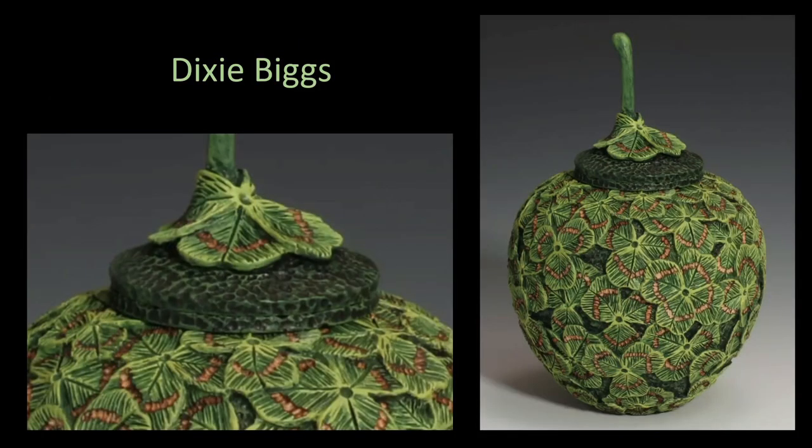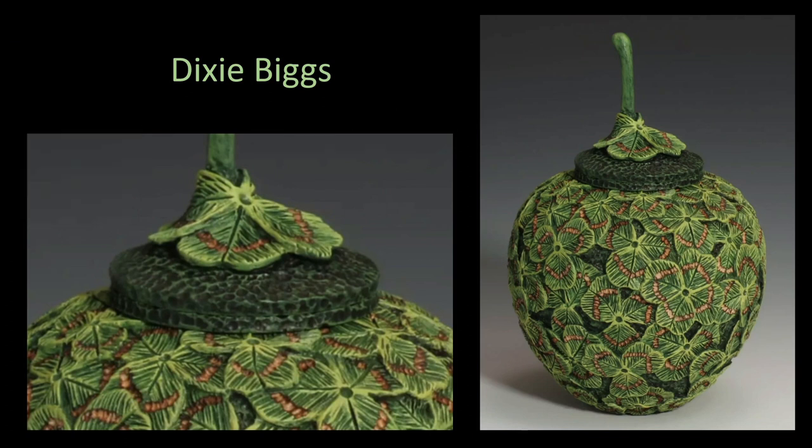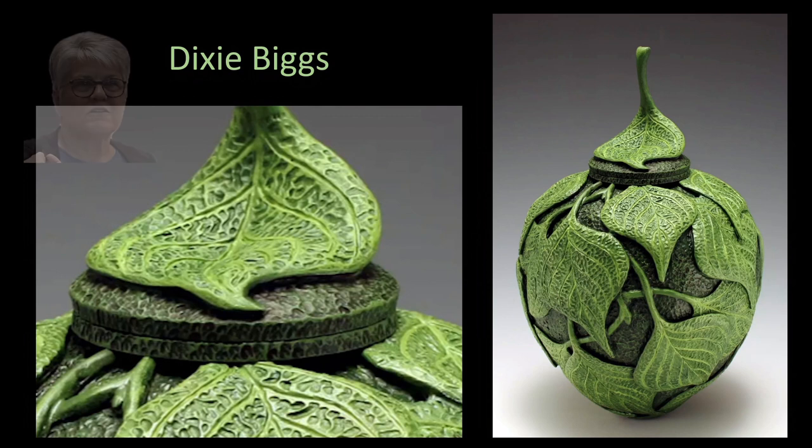And then another person whose work I really admire is Dixie. I love the things that she does too. I think that in some ways it's similar to Jacques with the colors, the greens and the blues. And another one of her pieces. I've yet to try leaves.